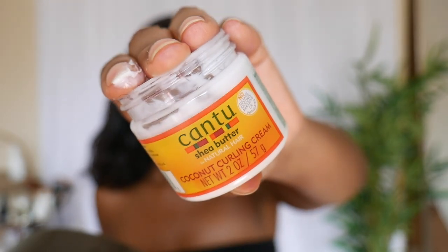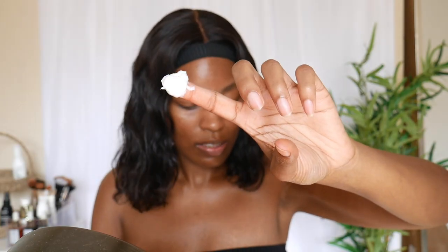And to make the curls pop even more, I also used the shampoo and conditioner by Garnier Fructis, the one that is for smoothing curls, I believe. I'll put it up. So I feel like that definitely helps with the shine and stuff. But after that, I just take a really inexpensive curling cream. I'm using the Cantu Shea Butter. Using this one right here. I'm gonna use about this much.